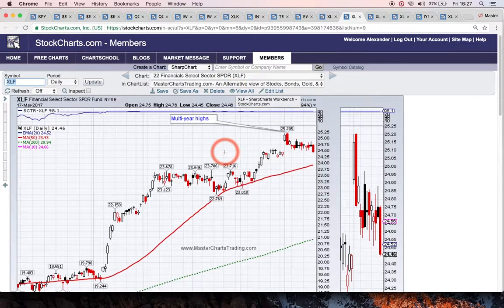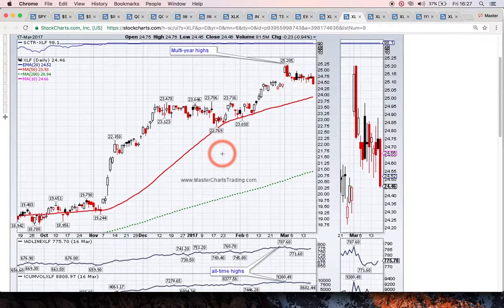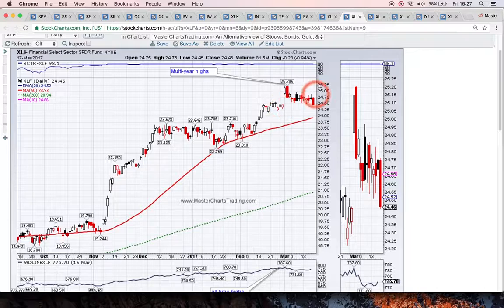As we move into another one, XLF, this one is financials, and it contains a lot of banks. This week the interest rates actually dropped, and this is weighing on banks. In other words, bonds rallied. So financials are under pressure, but it is still very much a bullish chart. Again, maybe we'll correct some, bottom out and continue higher. I would not short it just yet, honestly.